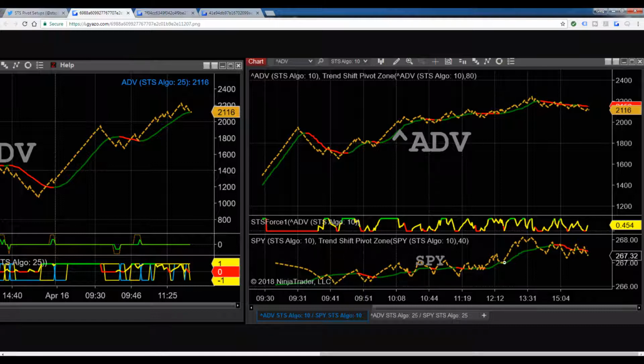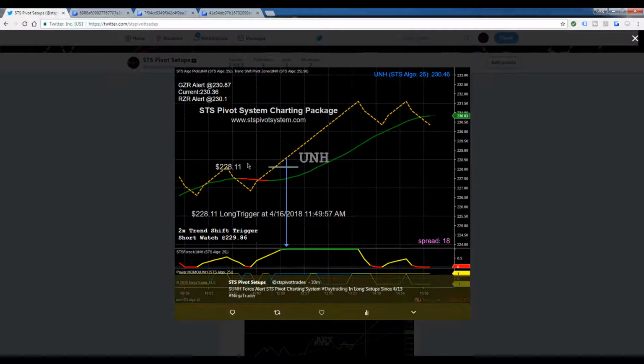Caught this one good little pop right here where we picked up a little momentum, but there were plenty of stocks moving on their own today. You just had to hunt and peck and find something to trade. My best trade today was PANW, and then Aetna. On this late day break, you had Aetna and UNH. I did not get the UNH. It went off on our alert.